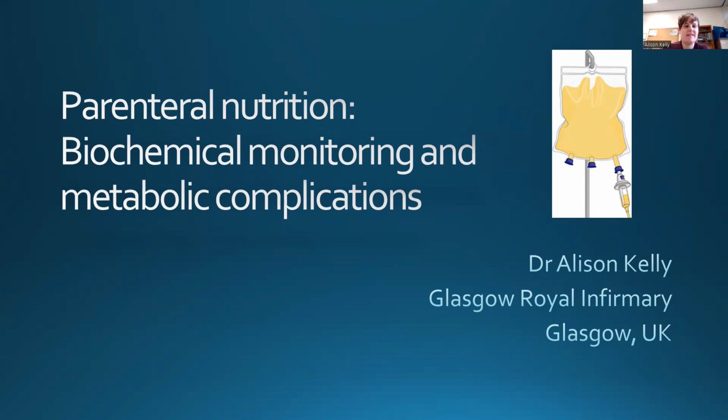Okay, so parenteral nutrition. Parenteral nutrition is a bit of a mystery to a lot of people because I guess it's a very subspecialist area. And certainly when I started training, this bag hanging by a patient's bedside was always a mystery to me.